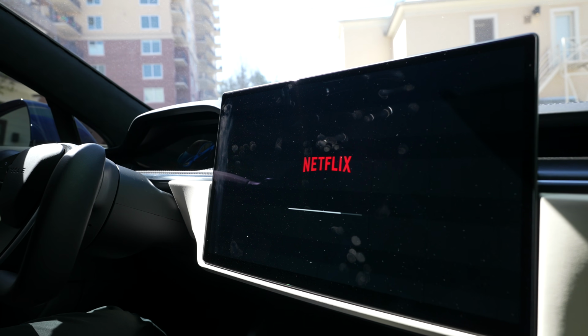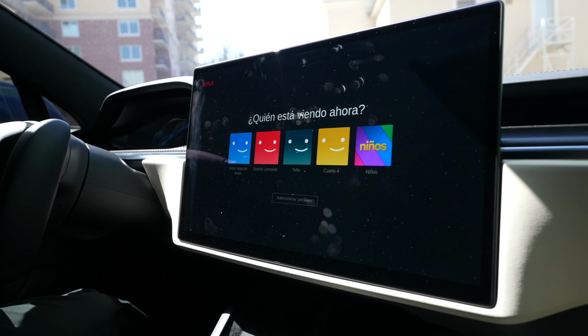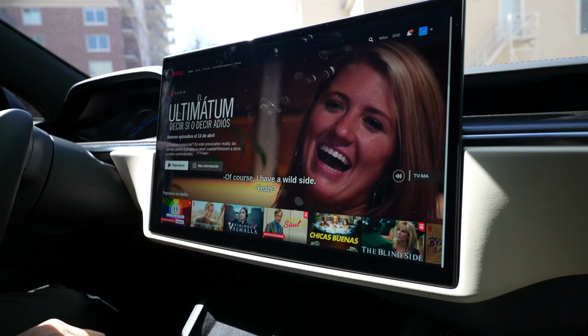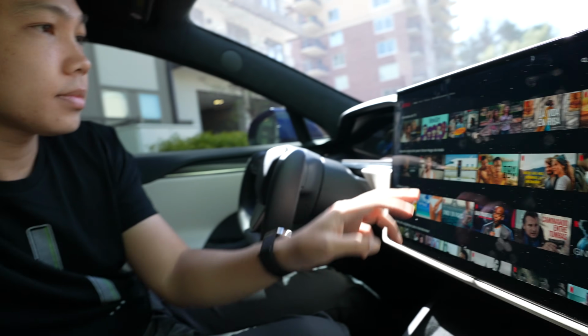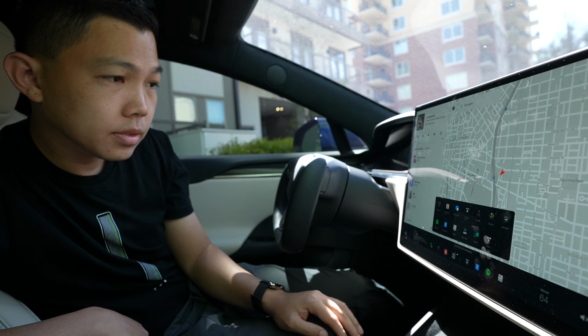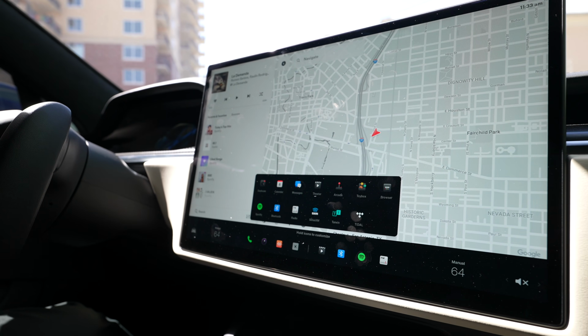Actually, turn on Netflix. Probably didn't have YouTube. So you can see it loads actually pretty quickly. It's really smooth compared to the Model 3 and Model Y that we have. And if you go into the rest of the menu, you can see all the different common systems here as well.